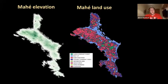All right, this is what I want to spend the majority of the rest of this seminar looking at now, specifically on Mahé, because I think this fits into the landscape genetic theme a little bit more. Mahé is reasonably small, about 11 kilometres from one end at the top to the other. On the left, this image shows relative elevation of Mahé.